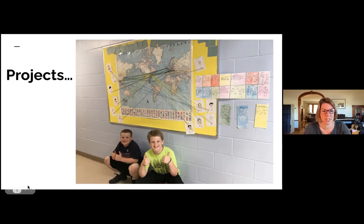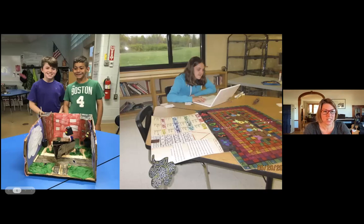One of the projects: I've had kids build models of the garden, just bringing in a lot of stuff and working together and trying to create what they might think the garden looks like. They might do this out of a cardboard box. I've seen it done out of Legos, clay, all kinds of options. This girl on the right here developed a game one year, of the seed folk game that kids could play. Here's another model of the garden.